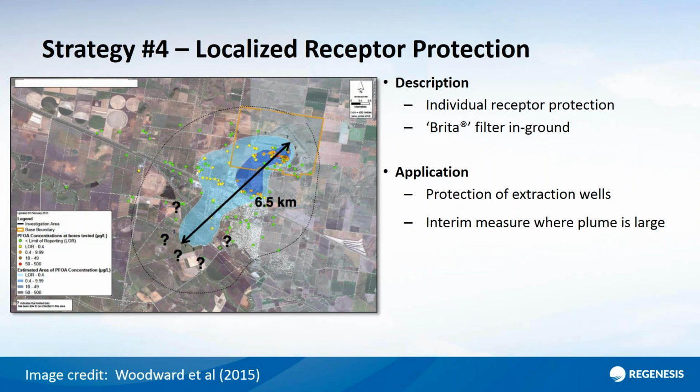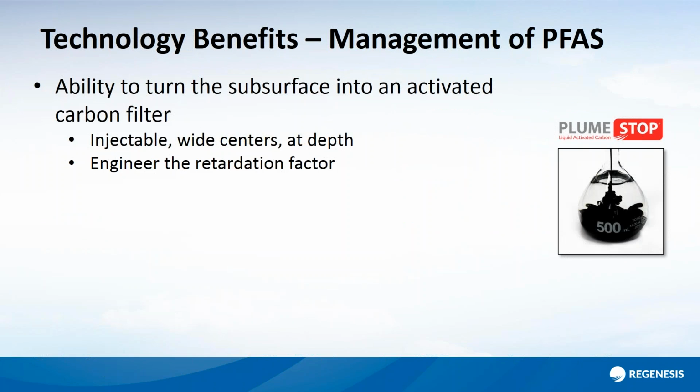So just to review the technology benefits, where PlumeStop can help manage PFAS plumes, is that we really have the ability to turn the subsurface into an activated carbon filter. And this comes into play because it's injectable. You can put it at wide centers and at depth. And as we went through, it really allows you to engineer the retardation factor. And that all has to do with this ability to inject activated carbon, to have an injectable form of activated carbon.